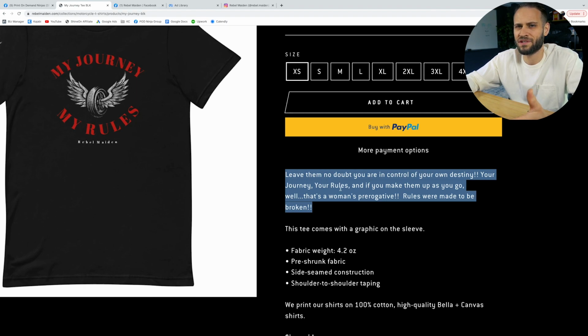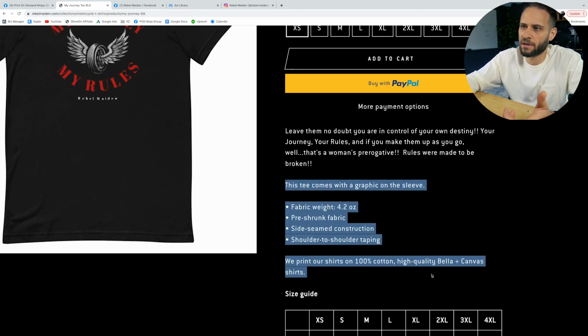When it comes to product description, they did write a paragraph here. However, they have this same paragraph with different wording on all of their products, and then after that, there's just some generic bullets from the print-on-demand company here. Typically with product descriptions, what I like to do is try and get some images in there just to kind of break up some of that text. You can also format the text a little bit.